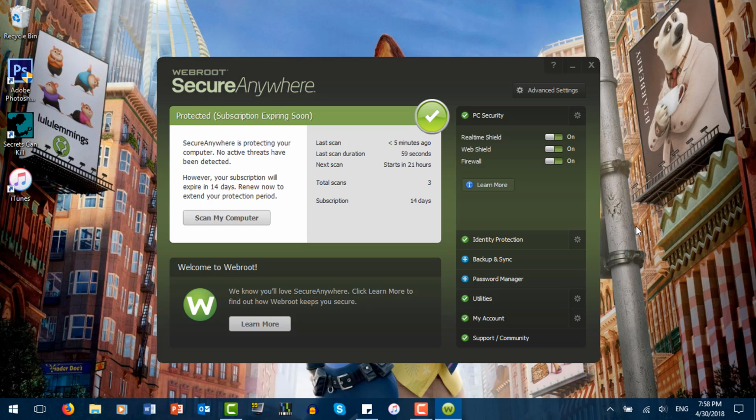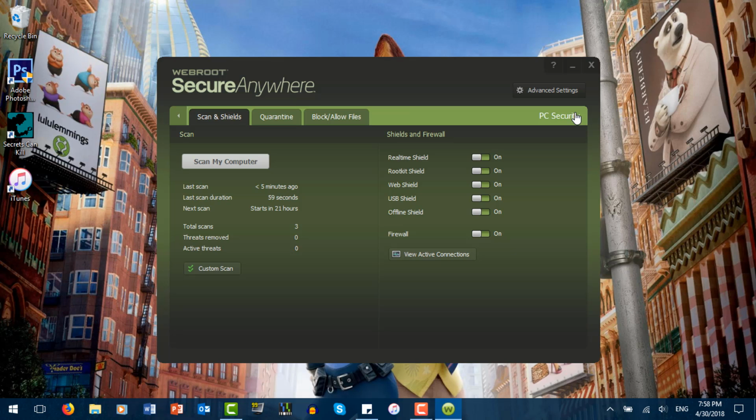I've only used it for today, but it's come recommended from my professor, and according to the statistics on the website, it is a very fast, very effective anti-security program that also doesn't take up very much space on your hard drive. And what's really good is that it has a very, very quick scan speed.